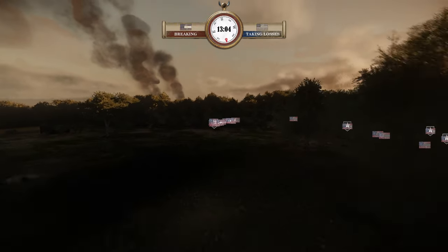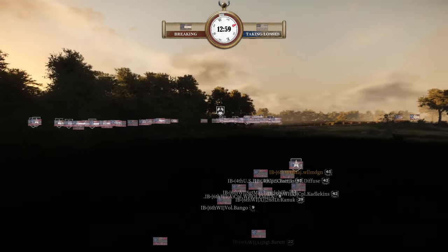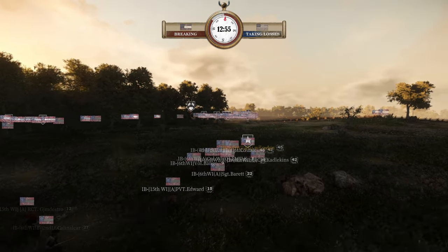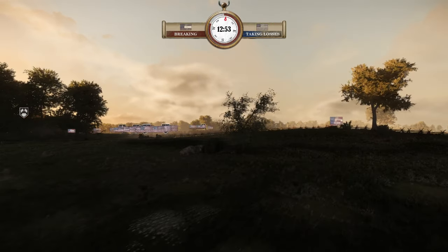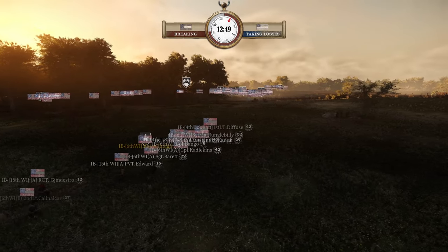You do have one unit out here. I bet this is IB. Yep. They're going to try a flank maneuver here. We'll see if it works. They can get into a decent position up here and kind of draw off some fire. It might not be a bad idea.